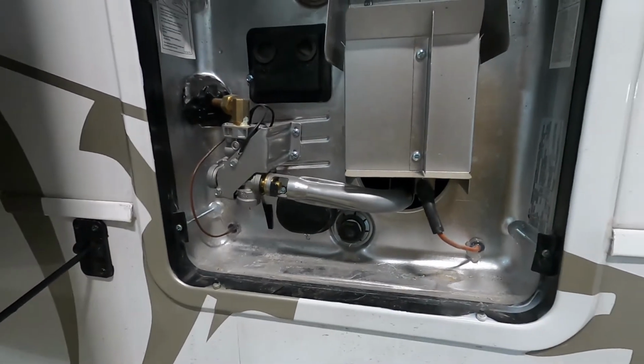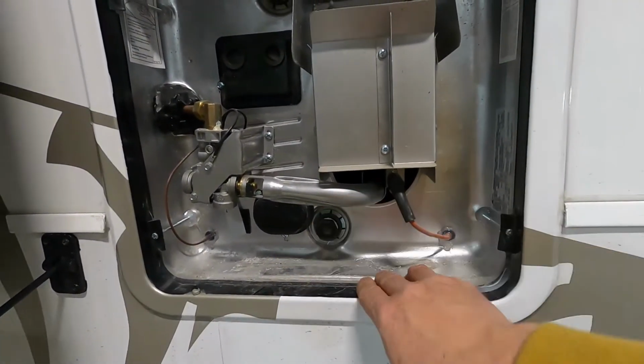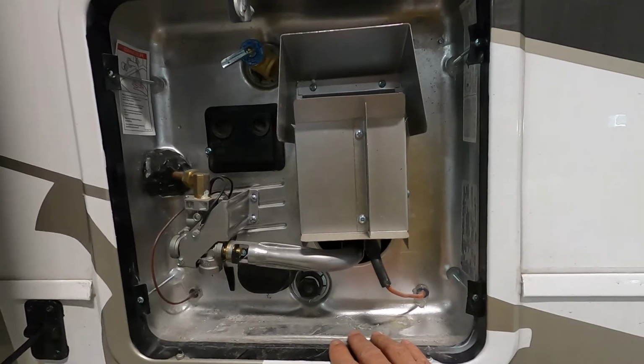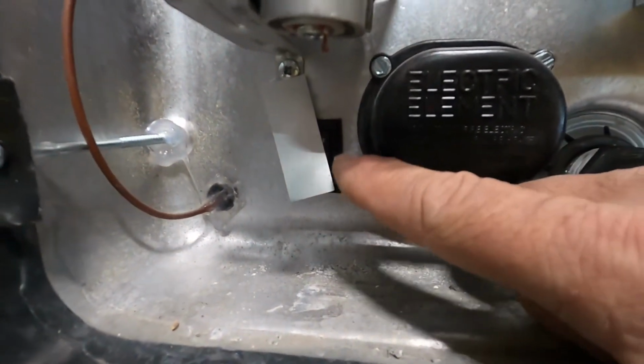Once your hose has been on for a little while, you're going to go inside your farthest away tap and open up your hot water tap. Once water's running out of there, you know that your hot water tank is full and you can turn it on from indoors. There's an on-off switch down here that is taped to off.